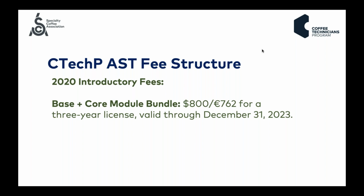But no matter when you come in to the program, whether it's the first round or the third round, we're not going to start the clock on your license until January 1st, 2021. That means your 3-year license will go all the way to December 31st, 2023. So we wanted to bring on authorized trainers who can be flexible with us as we grow this and reduce that financial burden at the beginning.